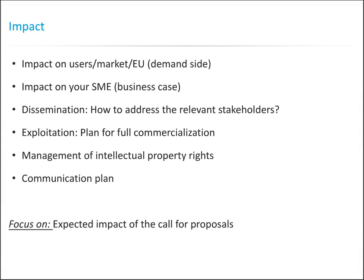So here you present your business case. What is your market that you want to enter? What's your market share? How are you going to enter this market, and so on. So this is really the impact on you as an SME. Well, other parts of the impact section are dissemination. How are you going to address relevant stakeholders, and be specific here. Already indicate the stakeholders of importance, and already also show them how you're going to address these stakeholders specifically.